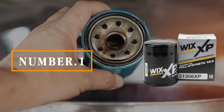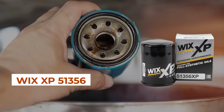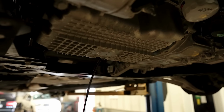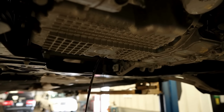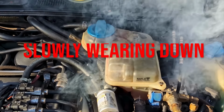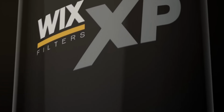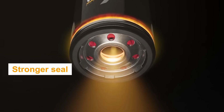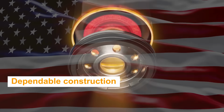Number 1. WIX XP 51356. Many factory oil filters are only built to minimum standards, and that means fine contaminants can sneak through, slowly wearing down critical internal parts. The WIX XP 51356 steps in with a stronger seal and dependable construction made right here in the United States.